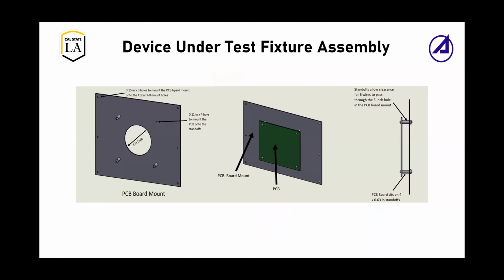Here you see the PCB board mount. This is used to mount the board onto the radiation chamber. You can see that we have the 6 outer holes on the right and left of the board. These are used to mount the actual mount onto the radiation chamber. The inner 4 holes that you see, one of them does not have a standoff. Those 4 holes are used to mount the actual PCB onto the mount. The 3-inch hole you see in the middle is used for space for all 6 wires to pass through. These 6 wires are the 3 that are coming in from the buffer boards, which are sync, data, and clock. The 2 wires which are required to power the DAC, which are the +3 and ground, and the 6th wire being the V out, which goes back to the Analog Discovery to be then compared.